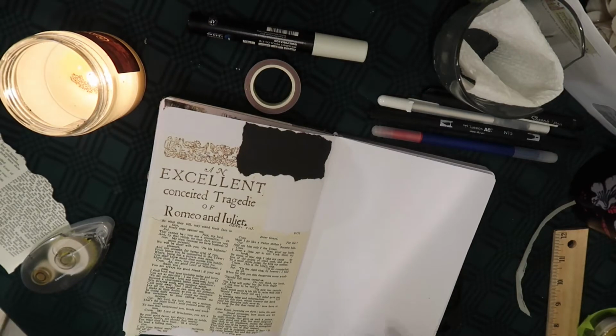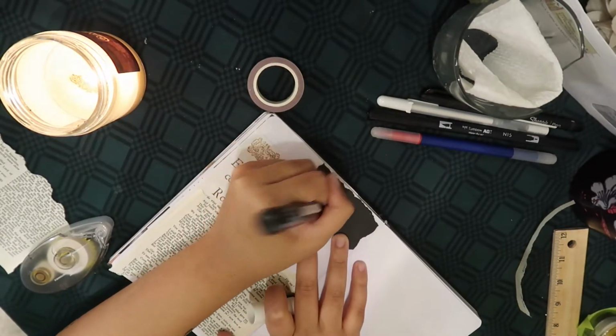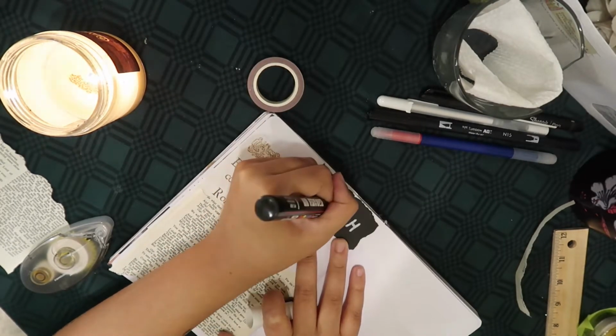I also don't know why I did this particular handwriting for March, but okay.